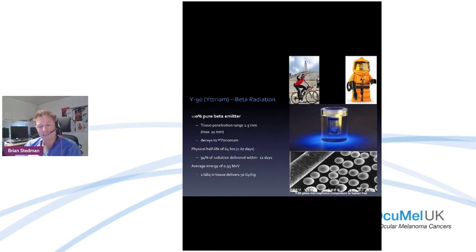Radiation physics is complicated, I know, but some forms of radiation, like the X-rays that we use for imaging people, as they come towards the body, the majority of them will get straight through the body, i.e., they can penetrate quite deep structures. With a particle like a beta particle, that's not what happens. These get about 2 or 3 millimeters within human tissue. So provided I can get the beads all in the tumor, very little radiation gets out of the patient.